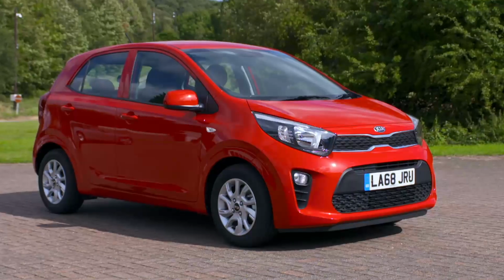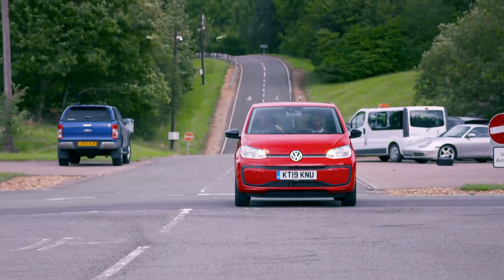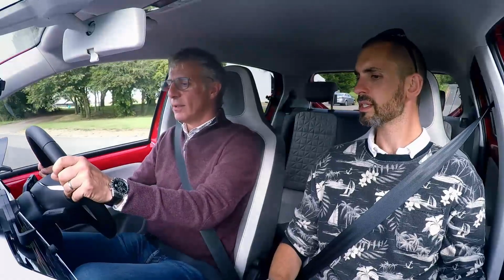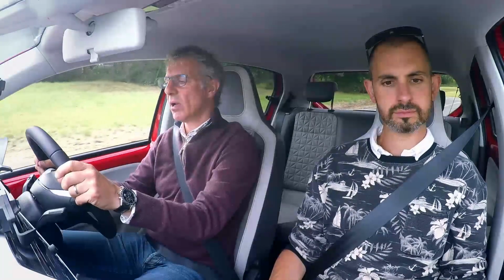The Kia's lap time was 1 minute 56 seconds. Will the VW Up take it down? I have a hunch that this is not going to quite drive as well as the Picanto for some reason. But this is an older car. I'm interested to see how close they are. I think it'll be closer than we think, actually.